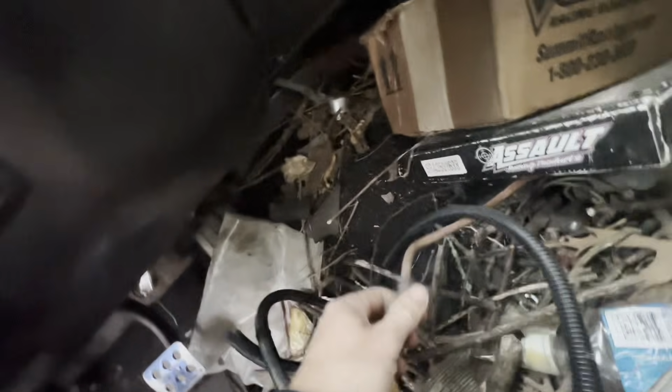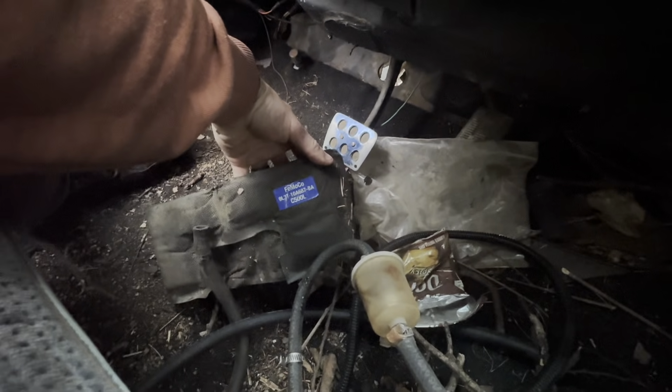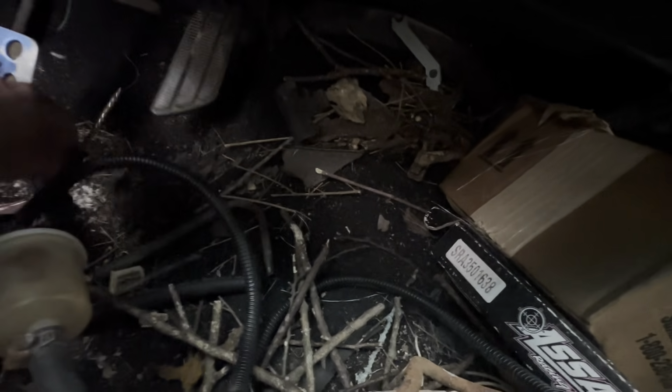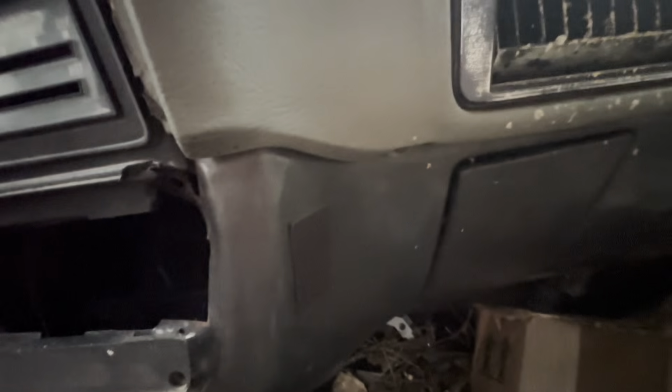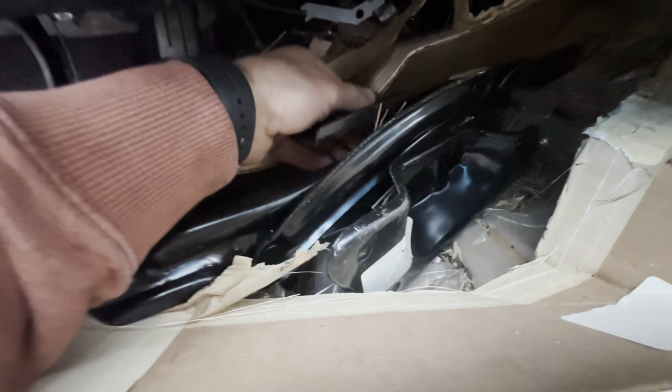Some more loom. The fuel line, fuel filter. A little deal that goes to the fuse panel. Don't know what that is. We got a custom blue brake pedal. Some spicy nacho Doritos. There's none left. A little twisty thingy. That's where the old tape player goes. Air conditioner. Let's see. Oh, we got some clean metal here. Oh, those are hood hinges, which I'm gonna need.